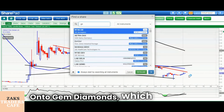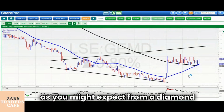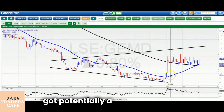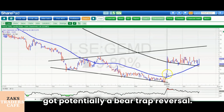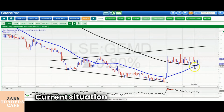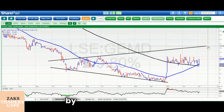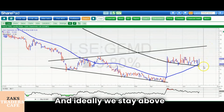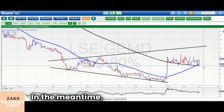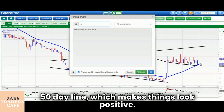On to Gem Diamonds, which came up with a rather large diamond, as you might expect from a diamond company, today. And here you can see that we've got potentially a bear trap reversal with the gap higher that we had at the beginning of May. Current situation looks like a mid-move consolidation ahead of a move up to 16.5 pence by the end of this month. And ideally we stay above the 200-day line at 11.8 pence. In the meantime, we also ricocheted off a rising 50-day line, which makes things look positive.